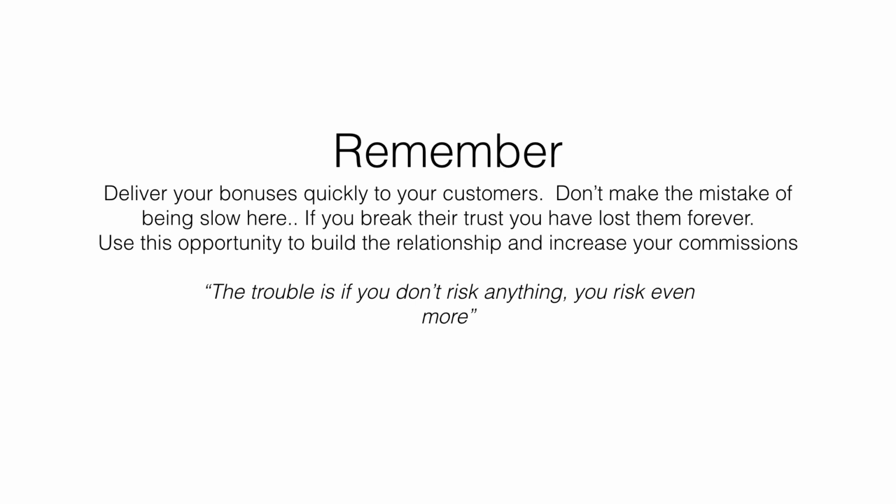Now remember, deliver your bonus quickly to your customers. Don't make the mistake of being slow here. If you break their trust, you have lost them forever. Use this opportunity to build the relationship and increase your commissions.